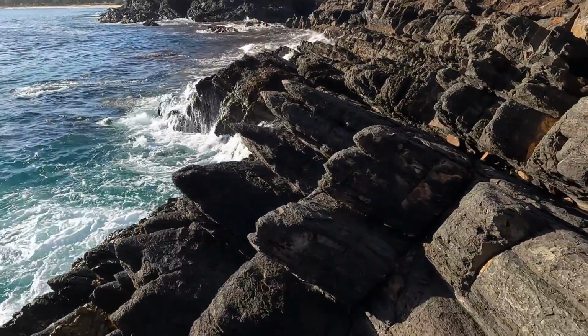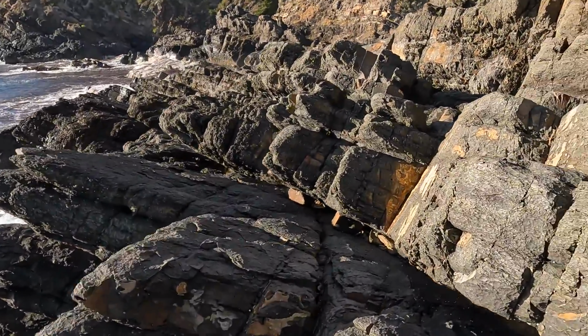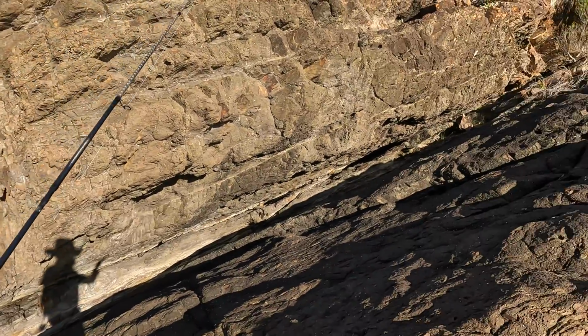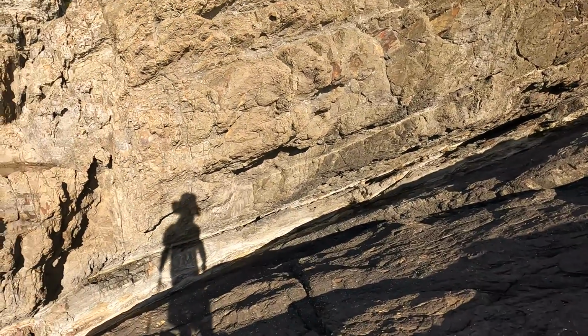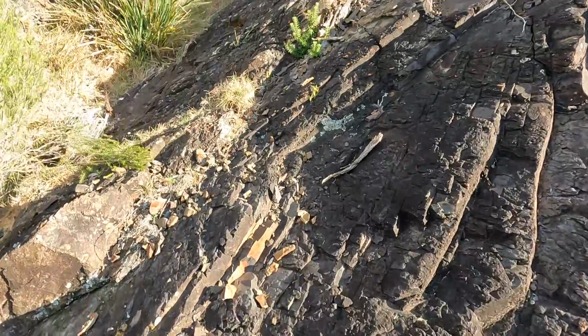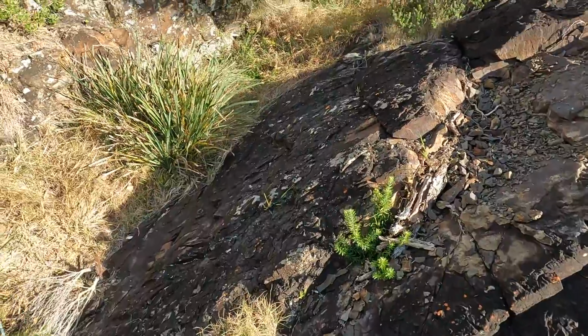Probably got half an hour to kill. Let's go hit the beach, go for a walk along the beach, suss that wave. Might just climb up here, I think. Might be the easy option. Looks like a bit of a worn path here.